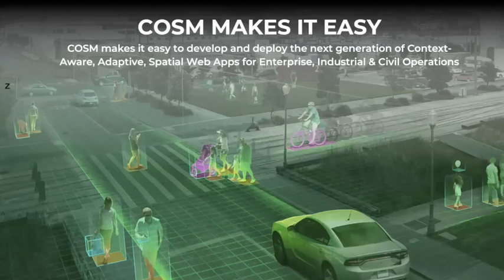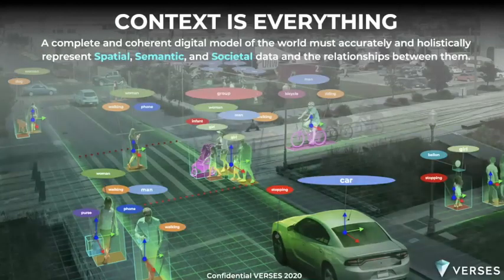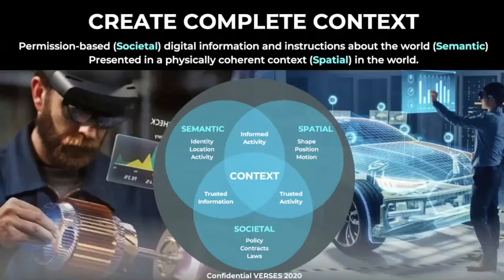So we call this COSM, and we think it's really central. Here we have a lot of things going on in a smart city, but to the spatial web, it sees everything that's going on, and everything there can see everything else that's going on, because we're all immersed in a digital hologram. And so we've got spatial, semantic, and social data.